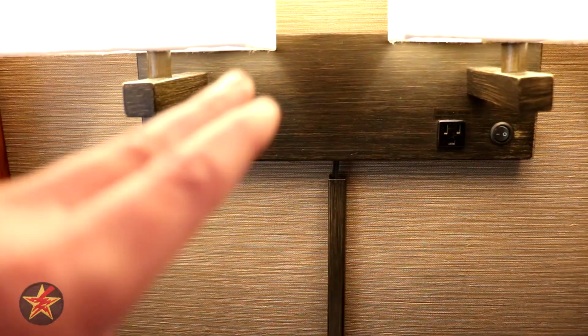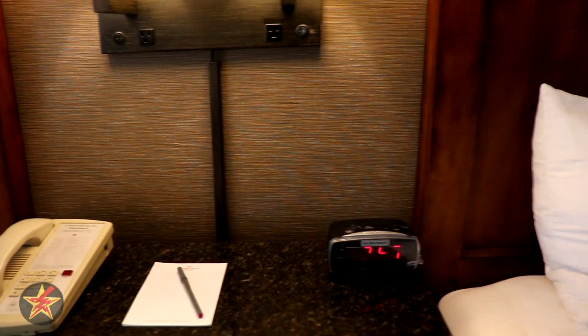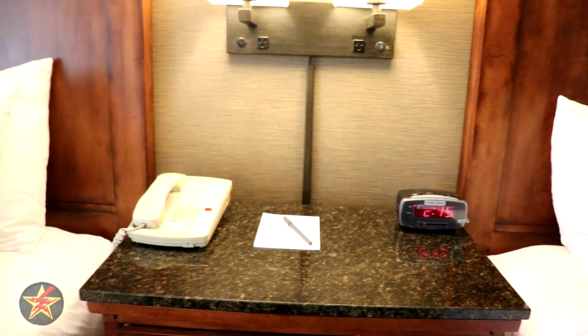However, on the lights up here, there is power. But notice it's only on one side, so whoever's on the other side does not get one. So you're either split in 2 different beds, or somebody's not gonna have like a reading light or something. The stand in between does actually have electrical in it, which is kind of nice.